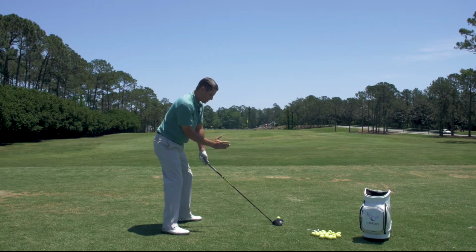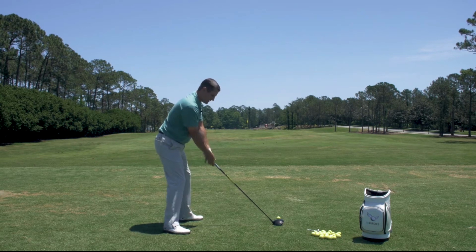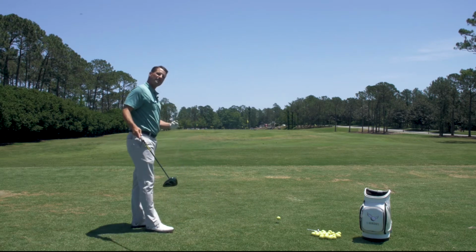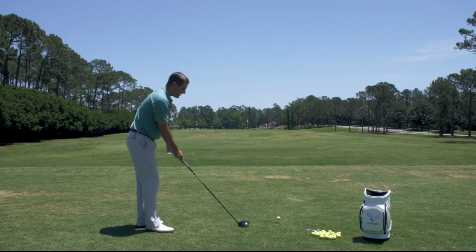Don't face it, but turn more back here behind the ball. And when you do that, see how you can start to see now a little piece of this left forearm, and you may feel a little bit closed to the right. And I think that's okay in what I see in your swing for you to be a little bit more closed to the right than that of being open.